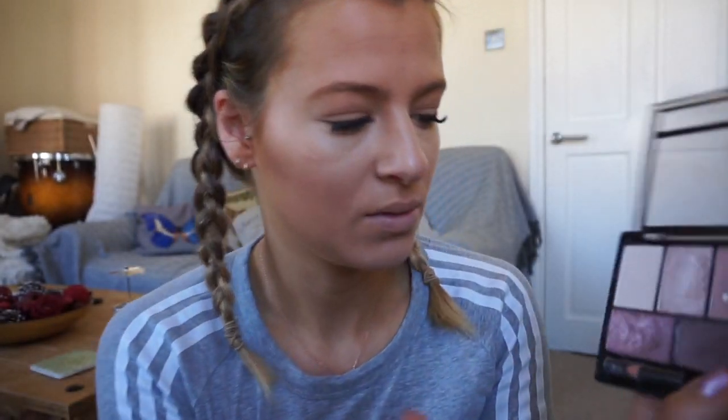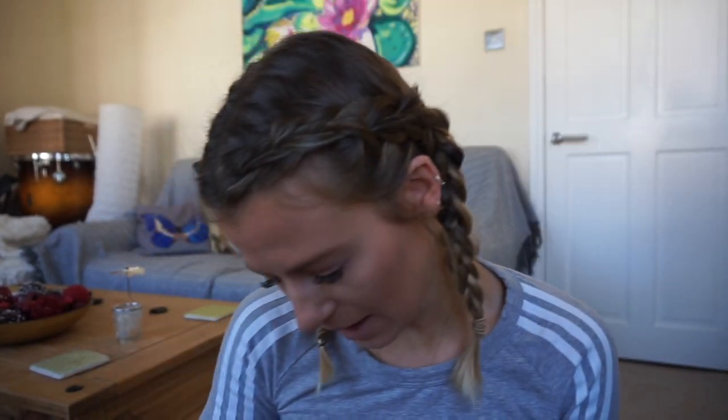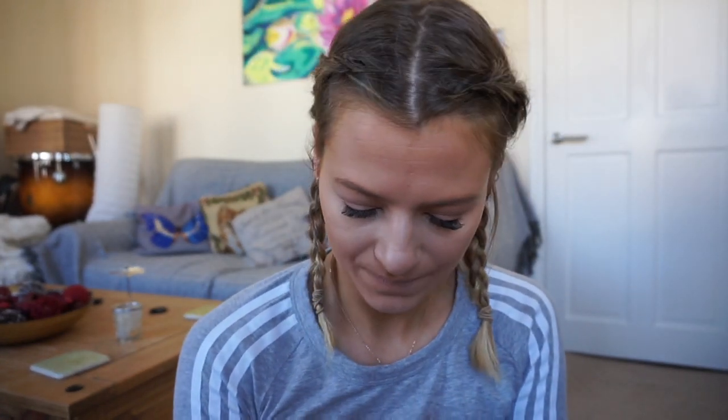I also don't use brushes for my eyeshadow, which I really should, but I actually just don't know how to do it really. I don't really use strong eyeshadow colours, so it doesn't really matter that much. So basically, I normally just put this in the corner of my eye. And then sometimes I also add this sparkly pink colour.